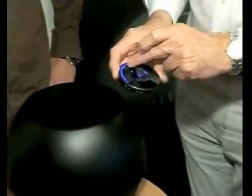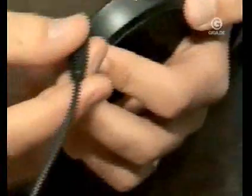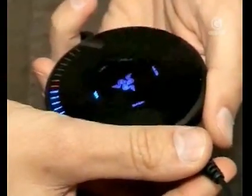You can do several things with this little pod. You can control the volume. You can control the bass. So more bass, less bass. You can put other devices into here. So for example, you have an MP3 player like this one.